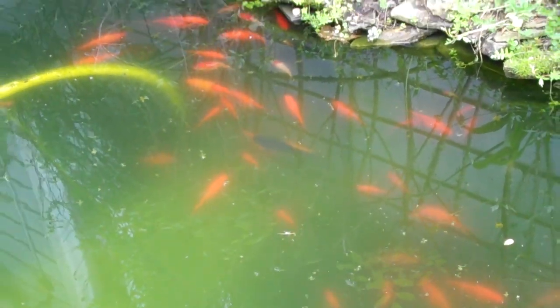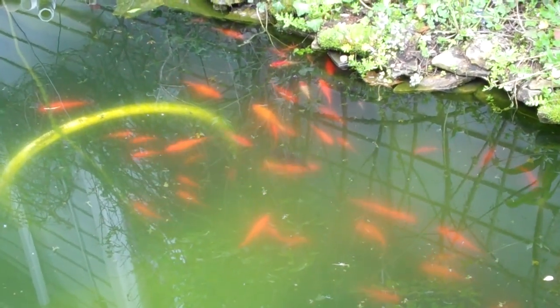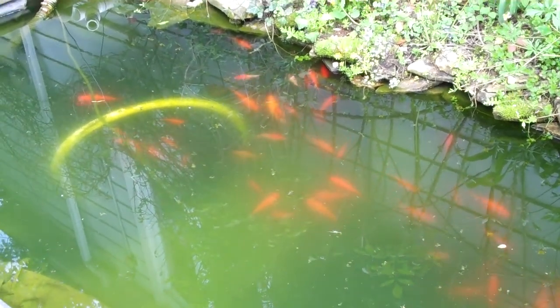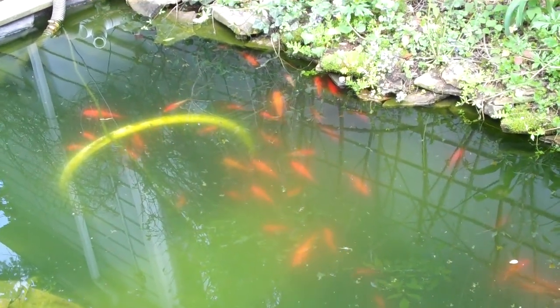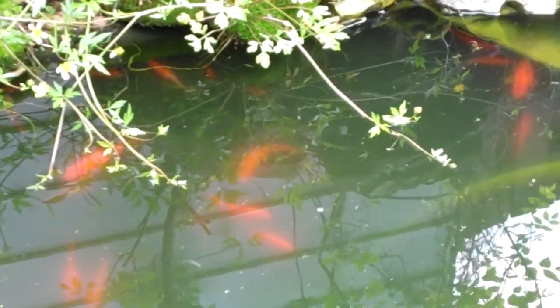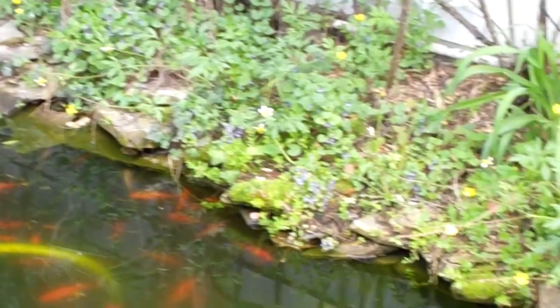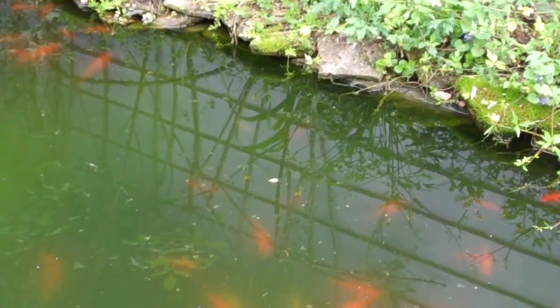This water is actually pretty clear, but the reflection of the algae through the water growing on the sides makes it seem as if it's not. We've already taken samples out of this water and looked at it in a clear glass container. And the water is actually pretty clear. Everything's starting to come really good.